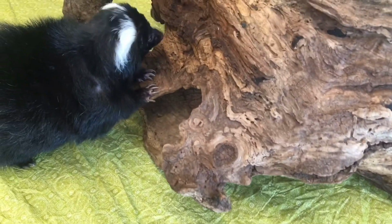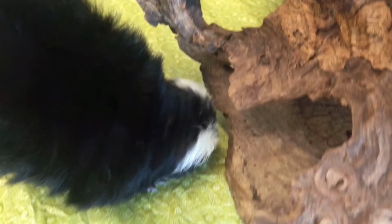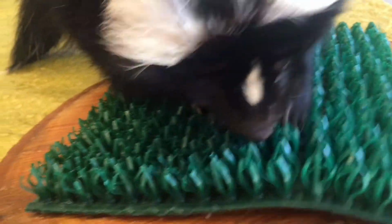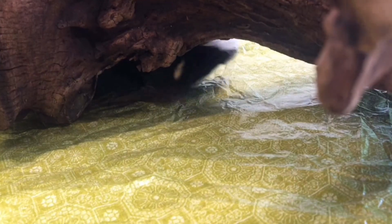What do you think Daisy can do with feet like these? Skunks can climb up on small surfaces. They're really good at digging and grabbing. Daisy has so many cool features that help her navigate at night.